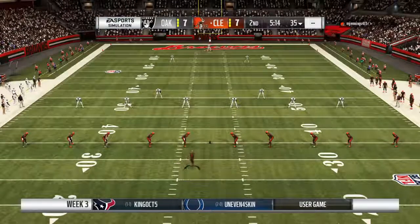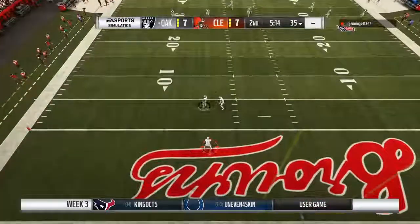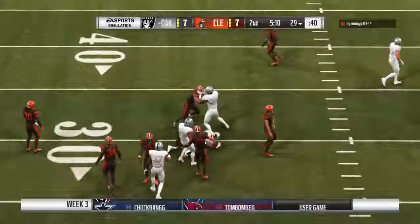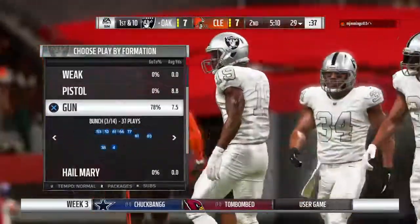So we're right back where we started, all even as the kick's away. This is fielded a couple yards deep. And a good return as he'll be stopped just shy of the 30-yard line. So out come the Raiders.